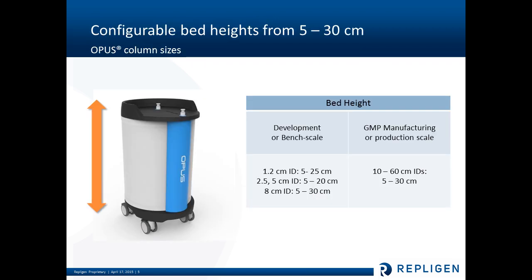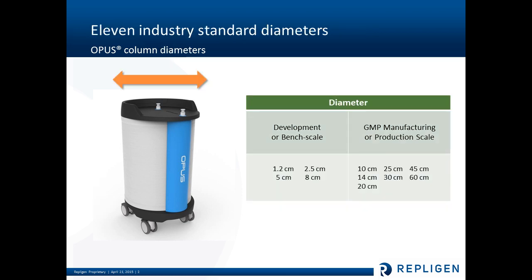So just to give you a quick overview, this is going to be very brief, around what the Opus line is. Some of you, this may be a review, so I'm going to move quickly. We have a variety of different bed heights we can pack. This means that for our large scale columns, we can pack bed heights anywhere from 5 to 30 centimeters. That could mean 6 centimeters or 18 centimeters or 22 centimeters. Then we have our 11 industry standard diameters ranging from 1.2 all the way up to 60. Again, the 45 and 60 centimeter columns are the newest addition, the 60 being launched just a few weeks ago at BPI Week in Huntington Beach, California.